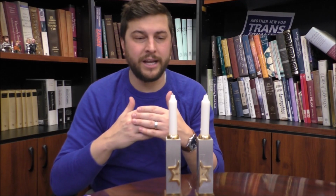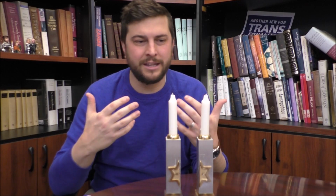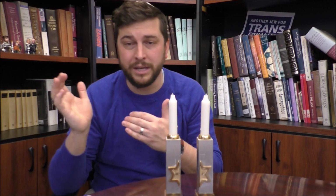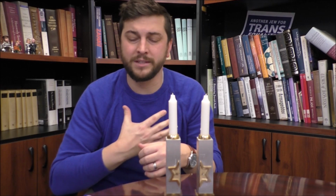Some people also have the custom of, after doing the hand motions and covering our eyes, this is a really holy and sacred moment between the person lighting and God. So take as much time as you need to, not to just say the bracha, but wait after the bracha and talk to God. And let your heart flow. If there's anything that you want to say to God, if there's anything that you want to be thankful for the week that was, or something that you're looking forward to the week that will be, this is a great opportunity to just have a really personal, spiritual moment.